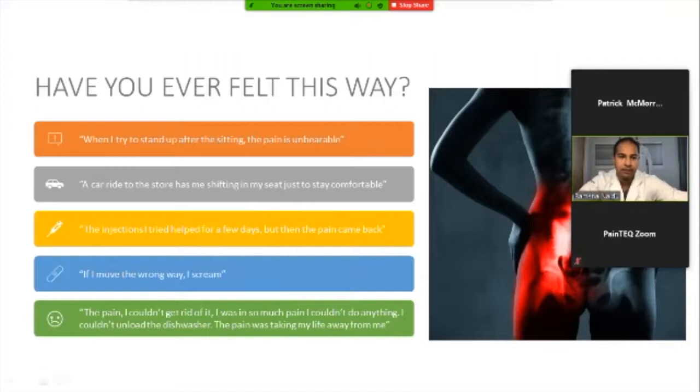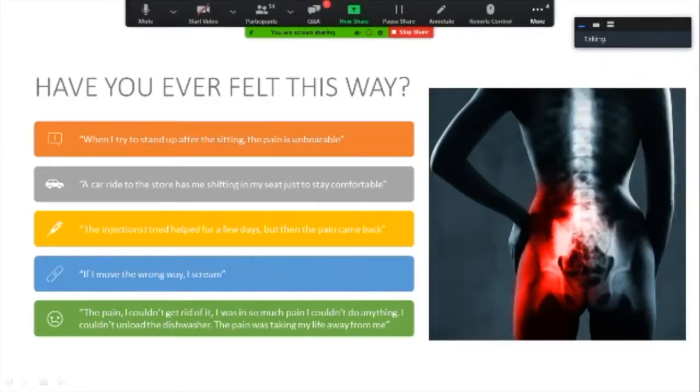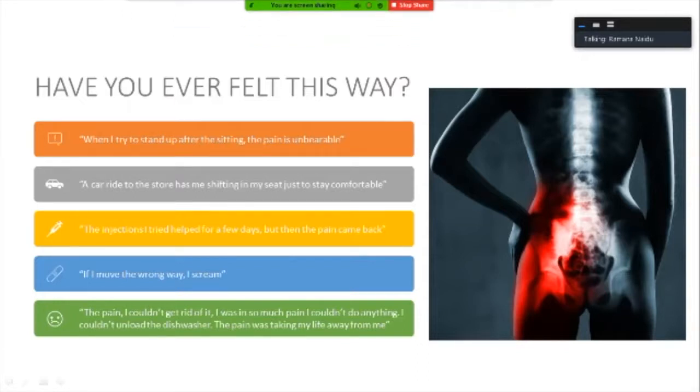So the first question is, have you ever felt this way? And these are comments and statements from patients who have come in with sacroiliac joint related pain. So when I try to stand up after sitting, the pain is unbearable. Or somebody else would say, a car ride to the store has me shifting in and out of my seat just to stay comfortable. So they're sort of leaning one way to take pressure off of one side and then leaning the other way to take pressure off of that side.